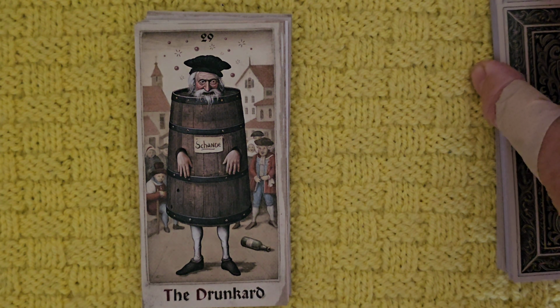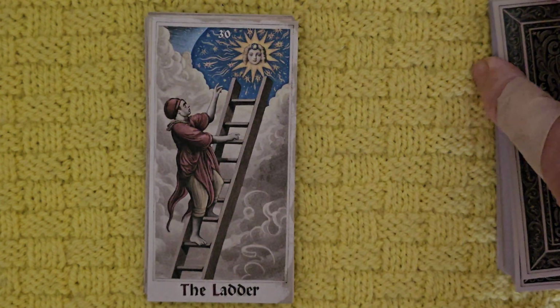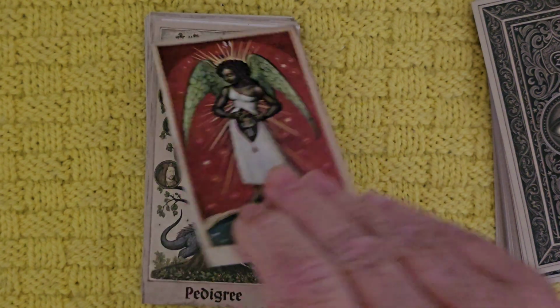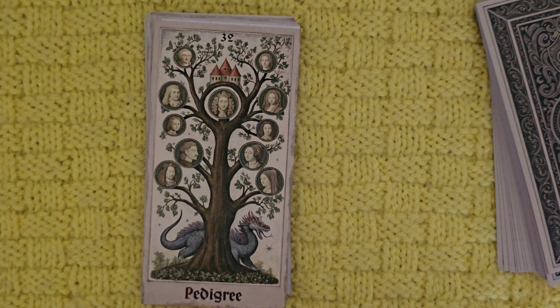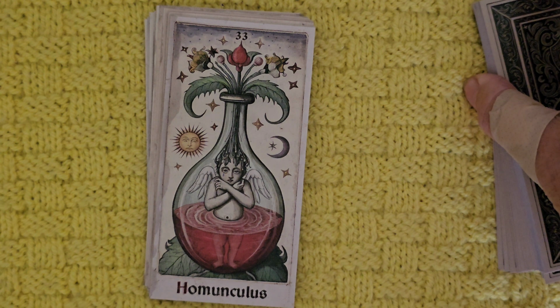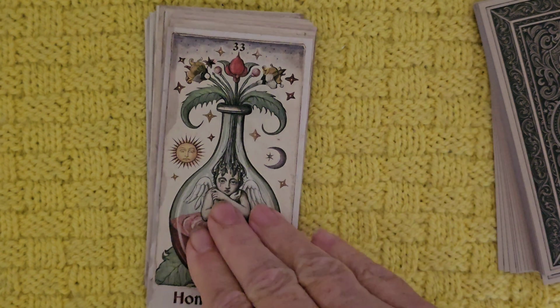Hey, the drunkard. He's actually in the barrel. Oh dear. The ladder. Is that Jacob's ladder? Sophia. Goddess, I think. Pedigree. Okay, so that's our ancestry. Heraldic motif, maybe. Homunculus. A lot of these cards have got the sun and moon motif on either side. I've noticed that.